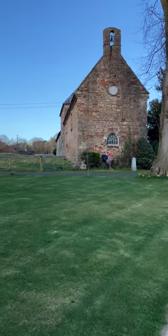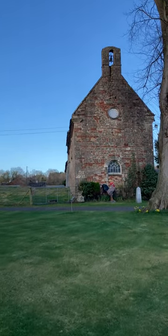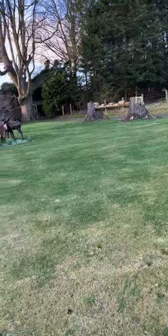And again, I don't know where that was, an old church or what, but there's a wee inscription there, so we'll see what that says. Pretty amazing, isn't it?